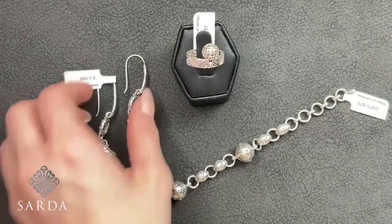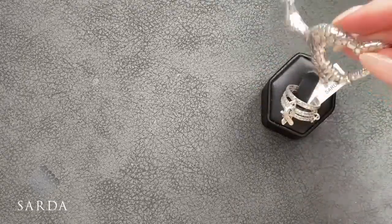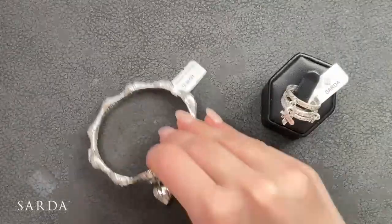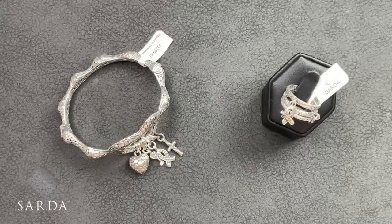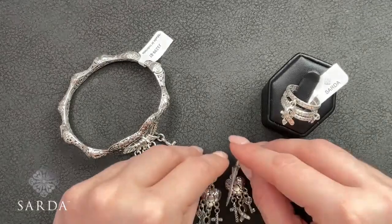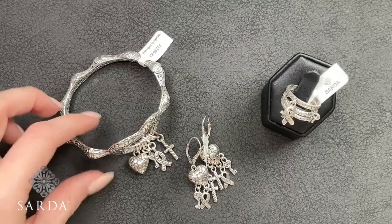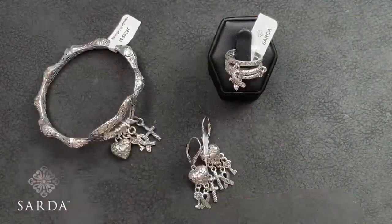Ooh, I like the next one. I'm looking ahead at what you have on your tray there, Sarah. So we have some hearts. This is the Great Love Collection. J3299 is the bracelet, J3300 is the pendant, 3301 is the ring, and 3302 are the earrings. This is a great set.